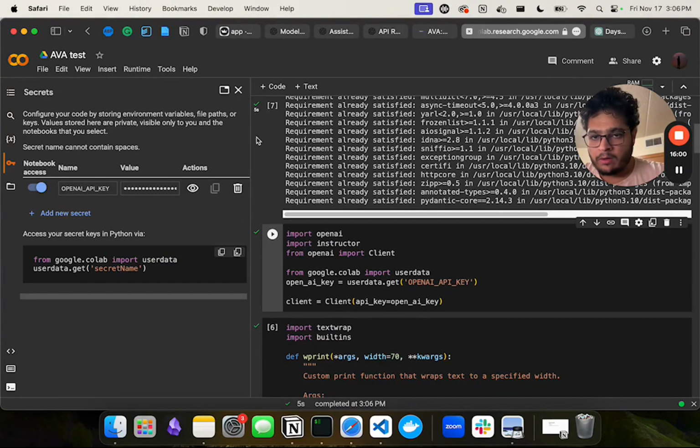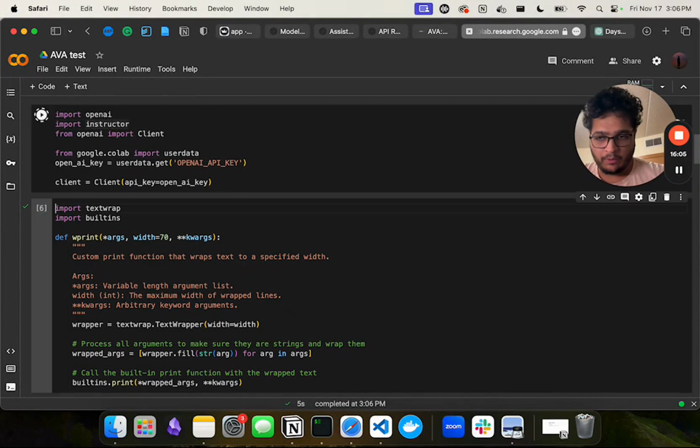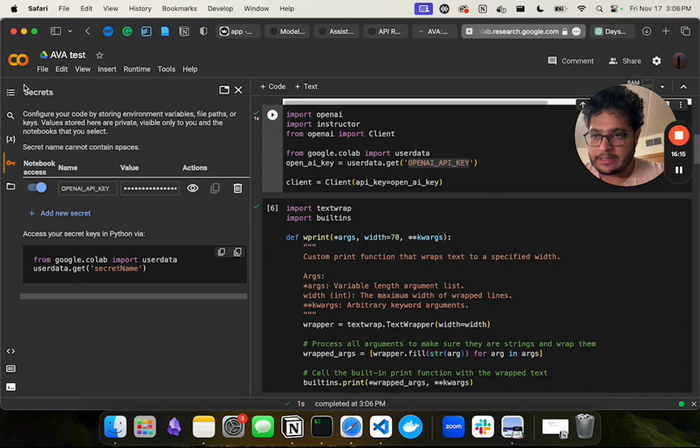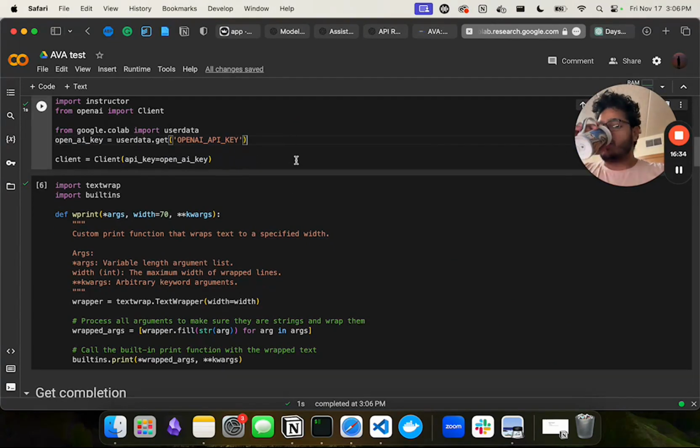Alrighty, cool. That is already satisfied, as you can see. Then I will import. Note, what I'm doing is this code is essentially taking the OpenAI key from the new feature that Colab added, that is secrets. So you can just add this name here and add your OpenAI key out here and give access to the notebook. That way you have this key available here, so you don't have to put it again and again, or literally paste it. I don't want to show it on YouTube because I use that key all the time. It's better to not.